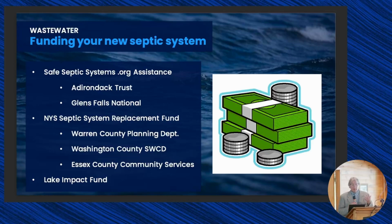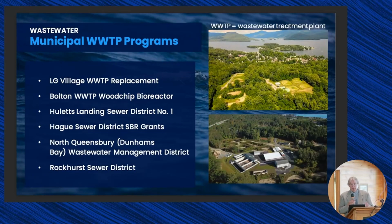Some of our work: municipal wastewater treatment systems. We focused on septic systems, but we work with municipalities. We worked with the town of Lake George on their replacement system, which is working tremendously. They used to have violations every month at their treatment plant, but now they have not had any violations since their new plant went on.